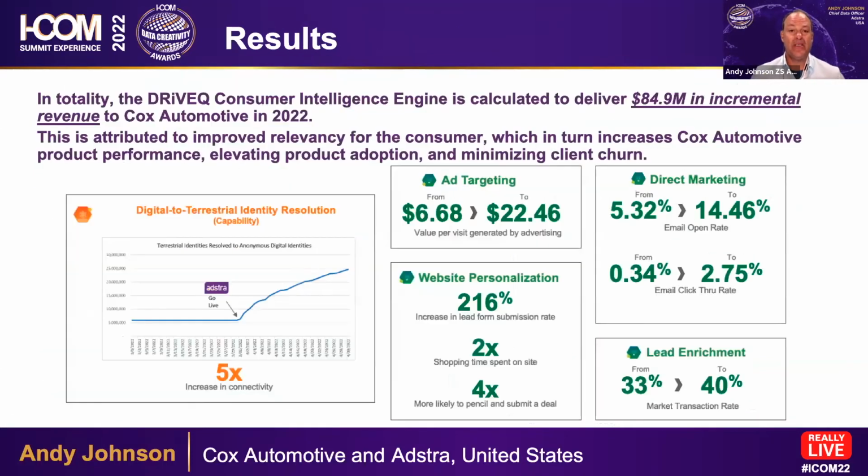Anybody asleep, this is where you should pay attention, right? What happens when you work in a controlled environment with a consistent way of resolving and keying, where you're not working with a fragmented cross-section of vendors. The Cox Drive IQ engine is calculated to deliver an incremental $85 million in revenue in 2022. How do you get to 85 million?